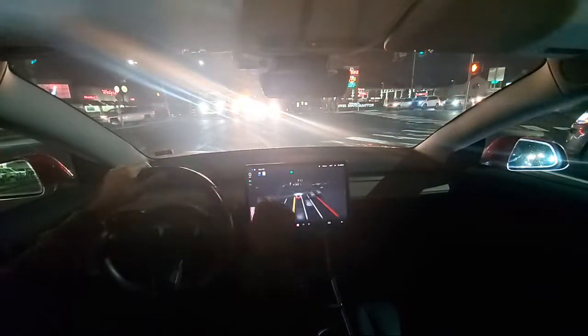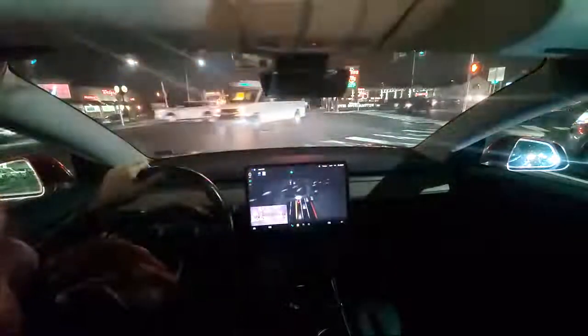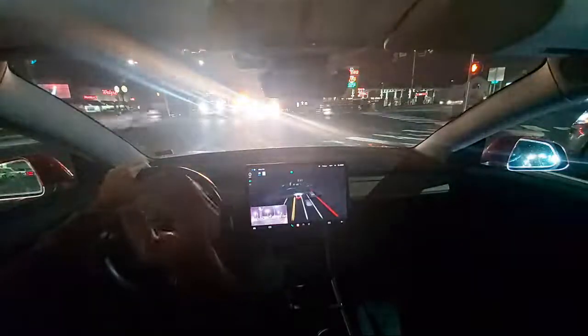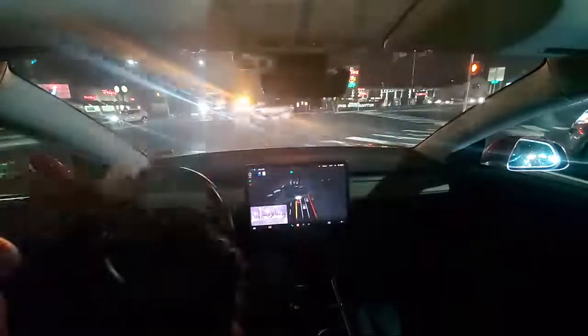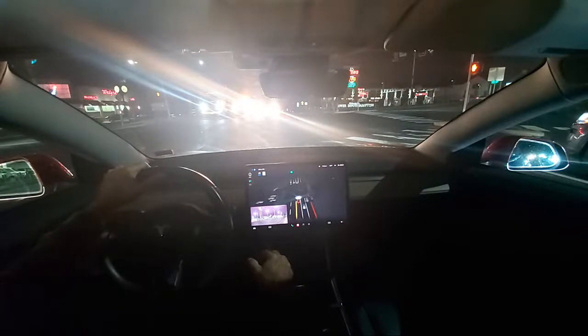So you can get stuck here, but I think there's a green arrow left, which it should recognize, and it should go. But if there was no green arrow left and there was a lot of traffic coming this way, we would just sit here almost forever until the light was green and there was absolutely no traffic coming across, because it won't creep out and be able to make that left after the light turns yellow or red and the cars stop coming at us.